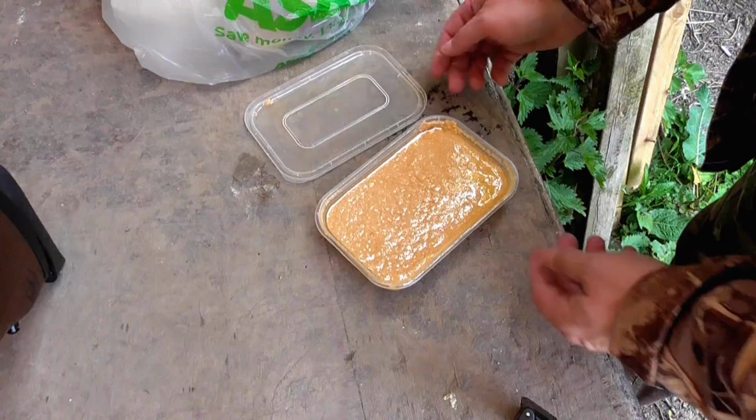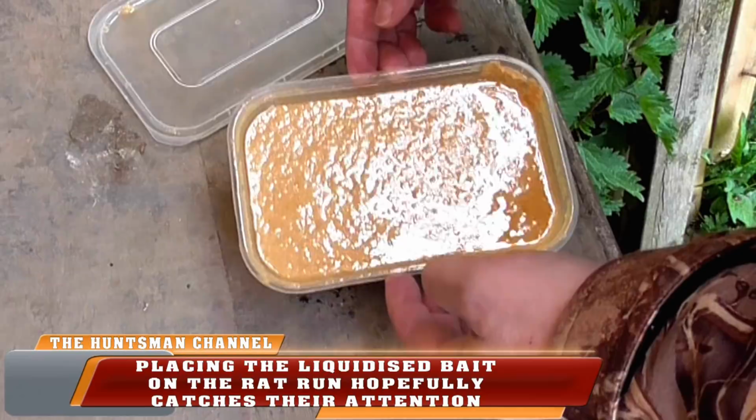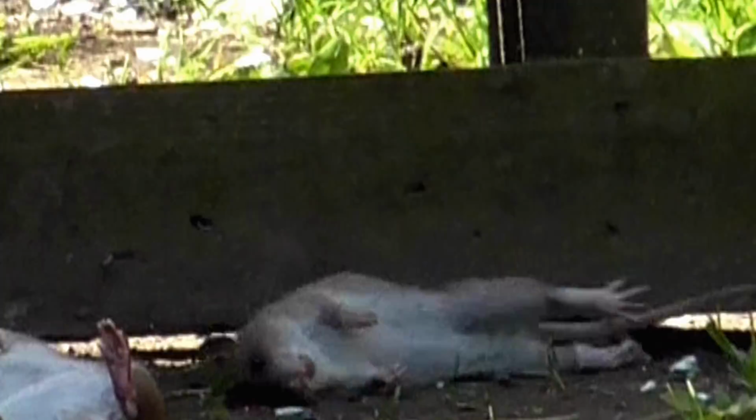Now, the liquid bait I used, to be honest, this one in particular, it was too runny. I added way too much fish oil. It basically seeped into the ground, most of the bait.